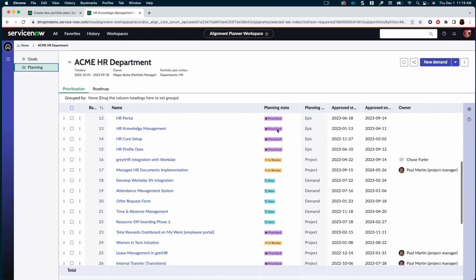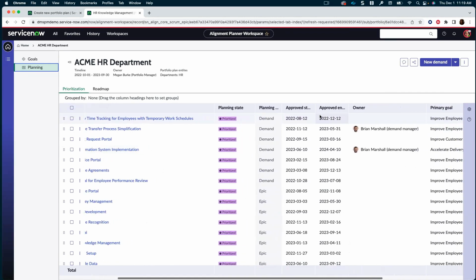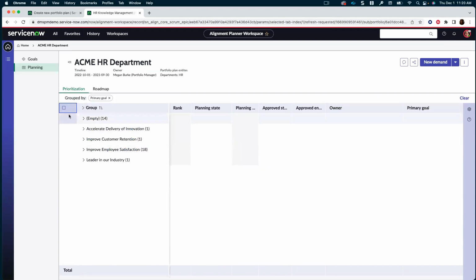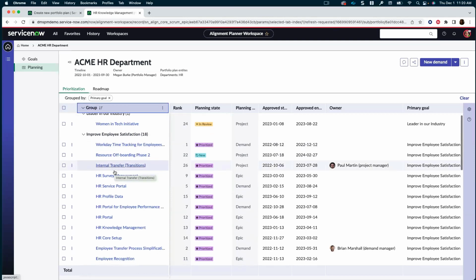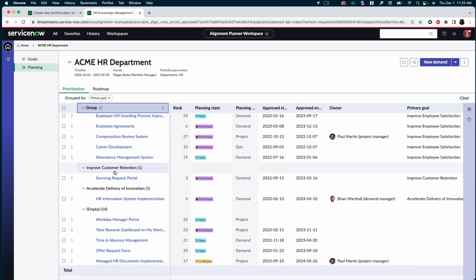This is the work we want to be doing. Other work is in review state, new state. We'll take a look at that in a second. As we scroll across, we can see it's related to certain goals. Let's group this by goal. I'm going to drag this up here. We'll expand this. We'll turn it down. And so here we can see we've got a variety of work, and I can look at that work all by the different goals or sub goals that this work is related to.